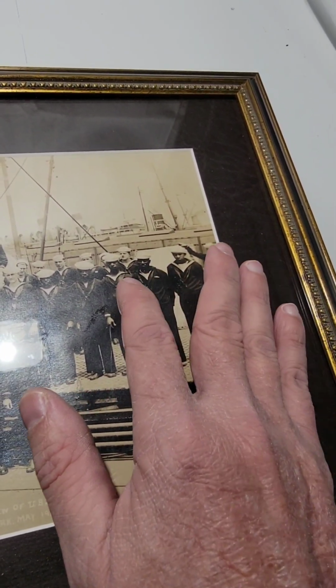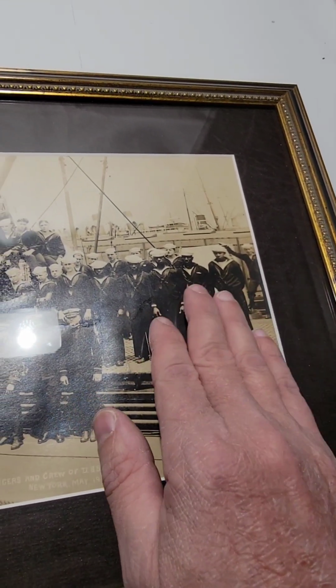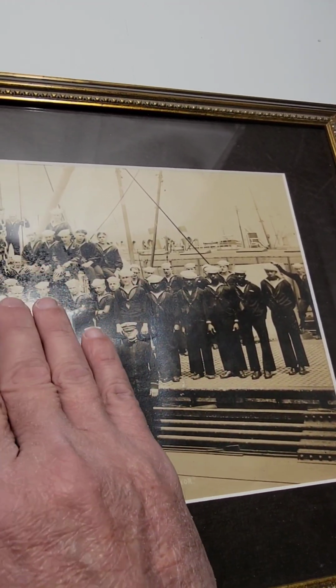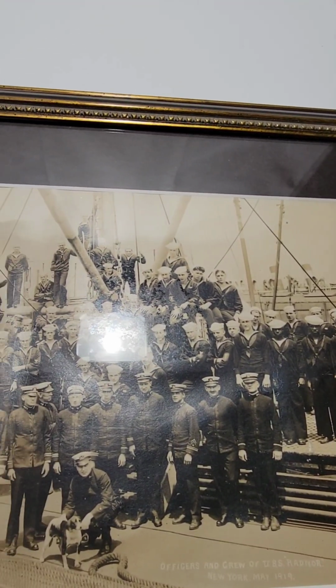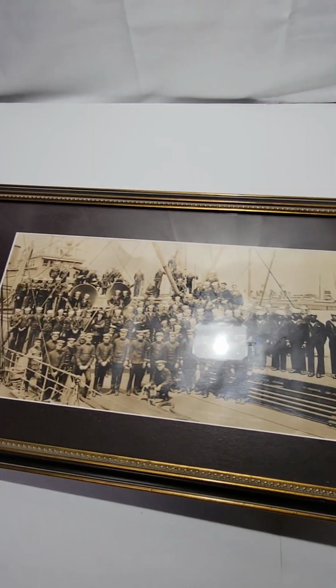There's only 1, 2, 3, 4, 5 of them, but I haven't seen a lot of photographs of African American sailors and troops alongside the white sailors. Anyway, nicely framed. It'll look good in any collection.